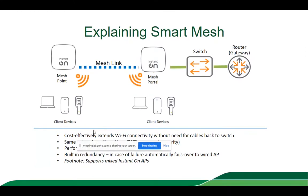Okay, this is the diagram where one access point which has been uplinked to the switch is uplinking to the other neighboring access point. So you don't need to pull a cable to each and every access point. You can use your primary access point as a mesh portal, and your secondary access point that takes uplink from that primary access point is known as a mesh point. This particular feature is a game changer, and it is supported in all our Instant On access points. So the client devices would be able to use this access point as if they are connected to the corporate network, as if they are connected to the switch.